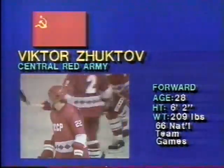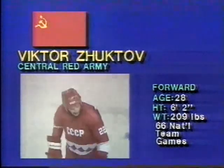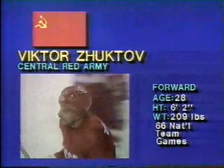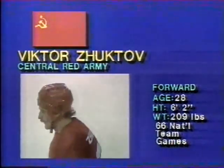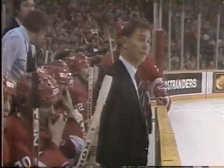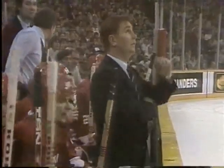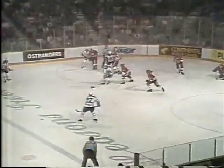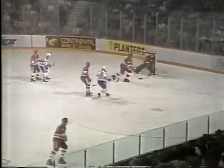Victor Zubkov, 66 international games. A 28-year-old is by the Soviet standards getting a little bit long in the tooth, but not as long as Maltsev, certainly, who's 33. 6'2", 209 pounds. Veteran Victor Zubkov. I believe that's the player that Lou Nanny's always talked very highly about. He'd certainly like to get him in Minnesota, from what I understand. You got it right there. Well, maybe not quite old enough to have a chance of being released to play. There's a lot of talk about the Soviets letting players become available as time goes on.